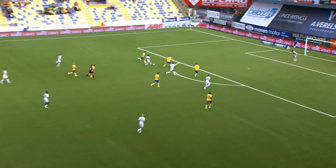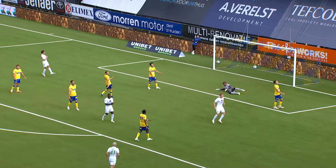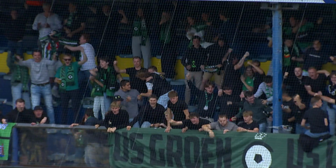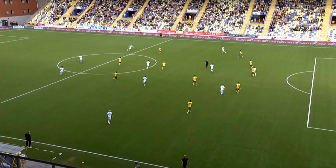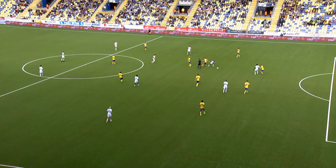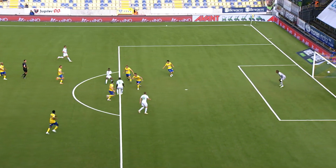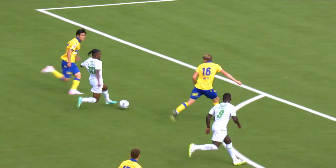Nice little through ball, an opportunity for a shot. Cercle Bruges, they go in charge. There it is. There's the goal. Finally, it's come. Thibaut Sommers. And it's a pretty straightforward shot into the corner. Again, they're just sweeping forward, finding players in space. And Thibaut Sommers finds the back of the net quite easily to beat Zion Suzuki.